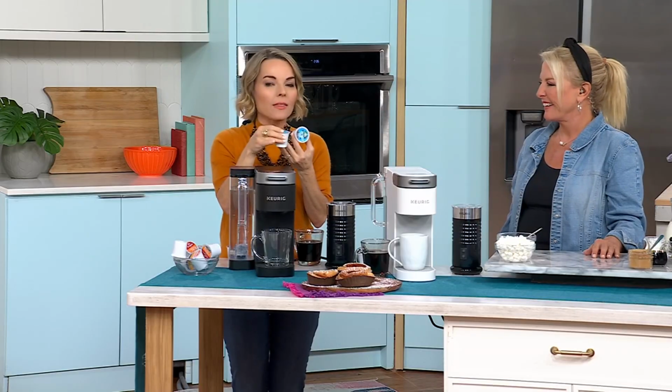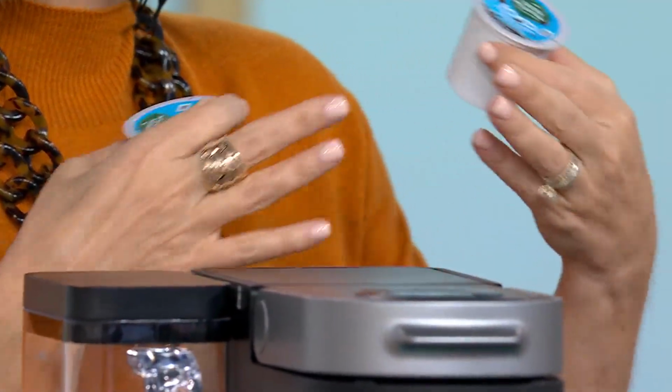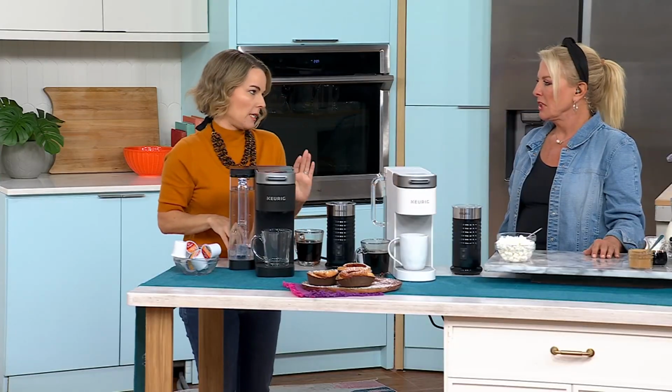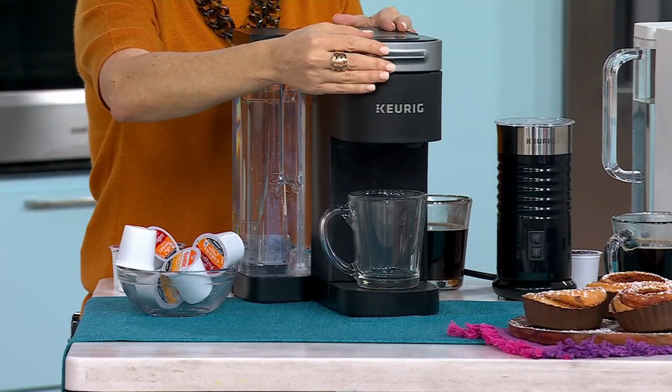I just want to pop in the one that I want, and I want the brewer to be able to know what to do. With this multi-stream technology, you're now going to get full saturation of your grounds, giving you full aromas, full flavor, all of it. It's really exciting. You can customize the strength. You can customize the size of it. This is why this one's so different.